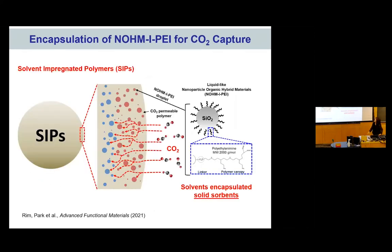So we made something called SIPs. This is solvent impregnated polymers, we call it. And how we prepare this is that with the UV cured polymer, instead of making a droplet inside a droplet, we basically mixed our NOHMs and then using really high shear, create a micro emulsion. And then we UV cured. Cool, right? So then now you have very, very sub-micron droplets inside UV curable polymer, which is gas permeable.